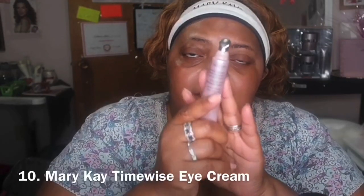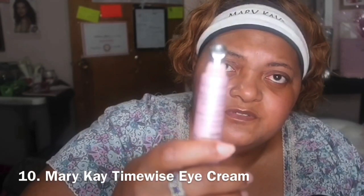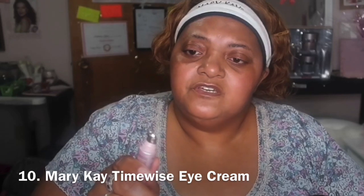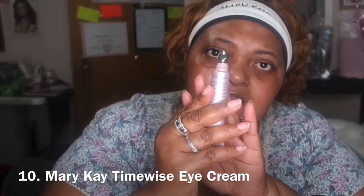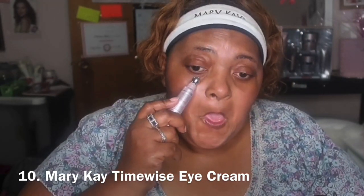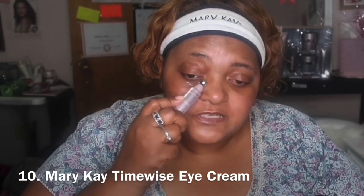And the last step is to use the eye cream. I love that it has an applicator on it. It has a silver applicator that helps depuff the eyes. So you just want to get just a little bit, and you want to put it under both eyes. And I just kind of take it and press it up under there.